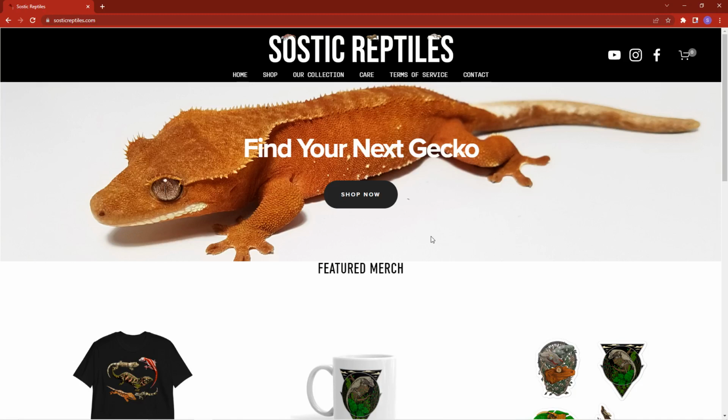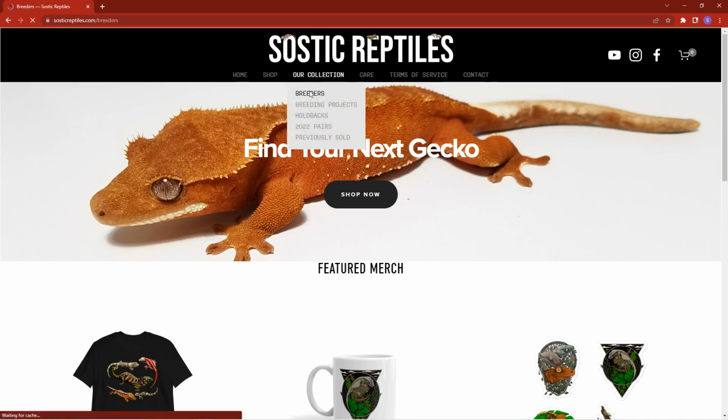Today we're going to be taking a look at my summer 2022 Crested Gecko sale. I'm going to be showing you guys some of the geckos I have up for sale and just some other changes I've made to my website to hopefully help you guys out. So before I get into showing you the geckos I have for sale this year, I want to show you something I've been working on for the last couple months, and that is my breeders tab.